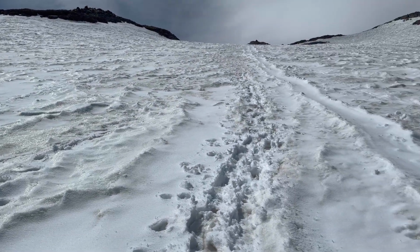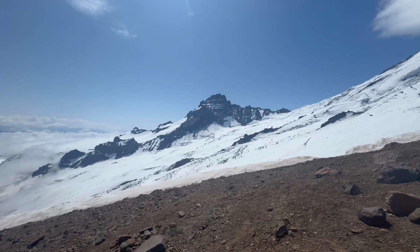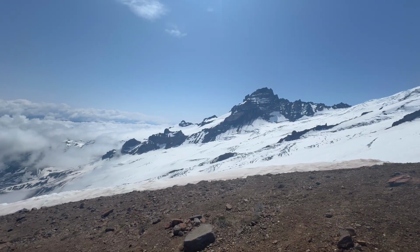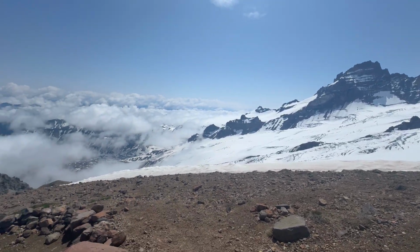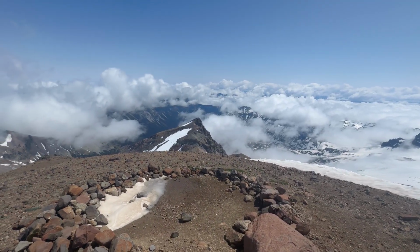Final push up to the ridgeline, I hope. You've got Little Tahoma right in front of you. Whitman Crest, Kautz Spires out that way. Incredible views. That point out there is Mount Ruth.